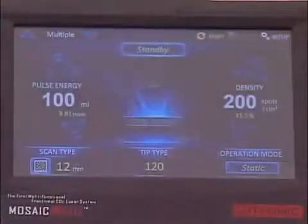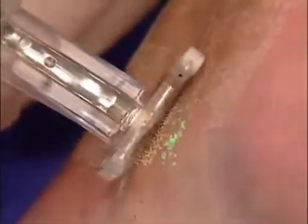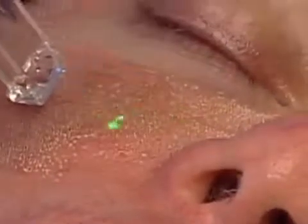The laser has two modes. One is the static and one is dynamic. The static mode is like a stamp pattern. The dynamic pattern is like a moving pattern which goes everywhere that the laser touches. So if you have the stamp pattern, you then use the dynamic mode to blend in the edges of the stamp pattern. The end result is a better, more homogeneous blending of the laser pattern on the face.